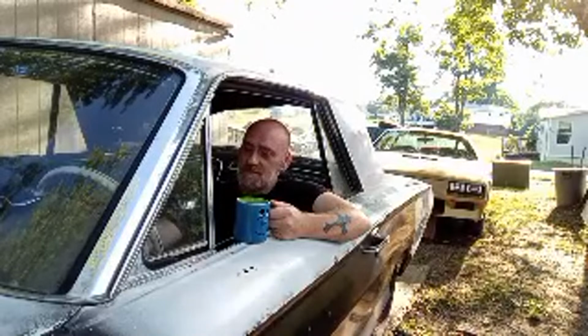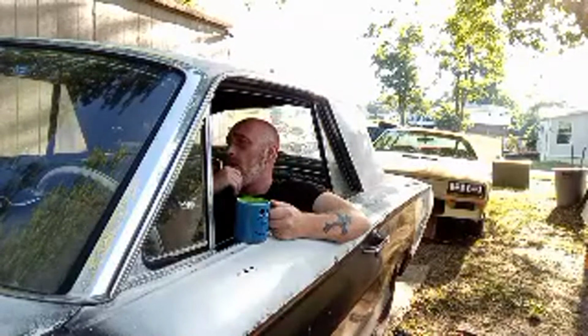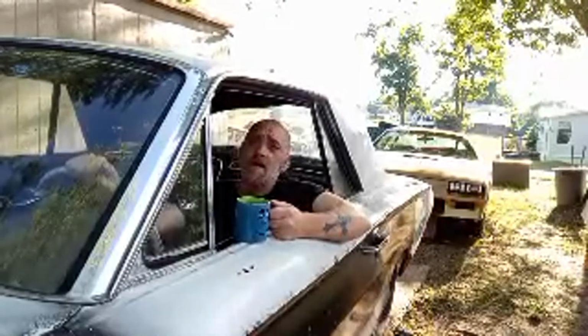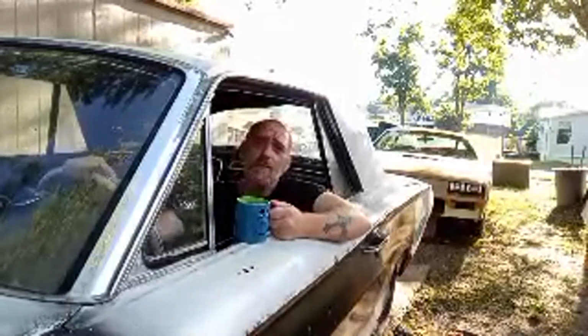And that RV should have never made that trip, but it made that trip. And then my brother and his ex, they were together at the time, took it to Ohio and I believe Indiana 2 or 3 different times. And it was just amazing. I couldn't believe that that vehicle that was that old, that beat up, made the full trip, round trip.